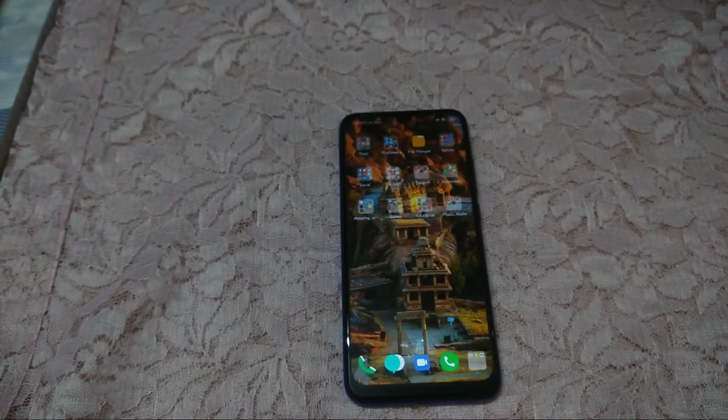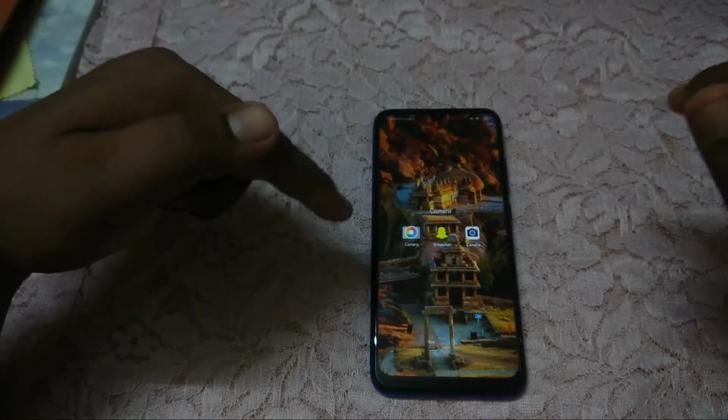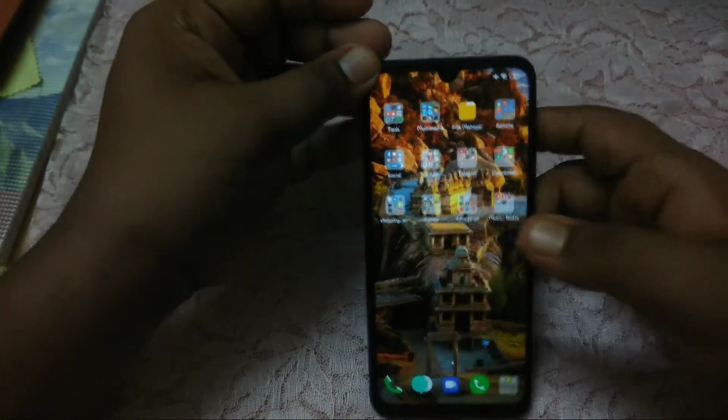Now we'll go to the next step, that is about the camera. So now I'm having two cameras installed in my phone. One is a stock camera, another one is the Google camera. I'll take the photos right now in front of you guys, and I will show how the Google camera and the stock camera differ, and then we will make the comparison with the pictures so that I can show you guys how it works perfectly.